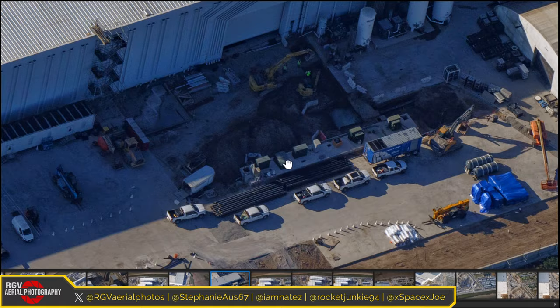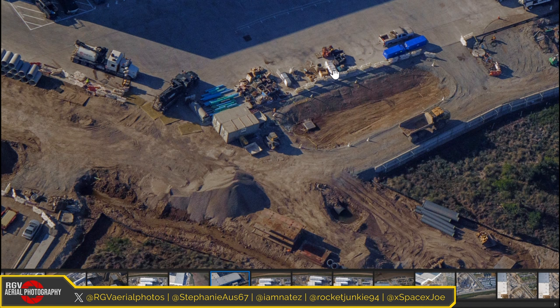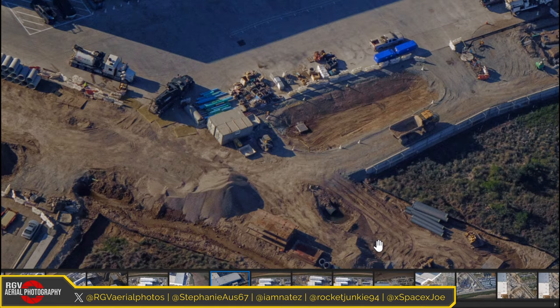True. Just while we're here, they still haven't hooked up these down pipes. They still haven't hooked up the main drainage into the wet area yet, so they may still be waiting for some kind of paperwork for that.